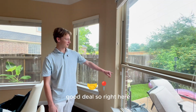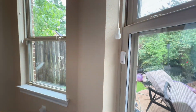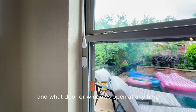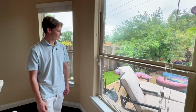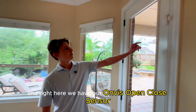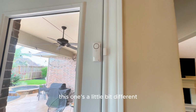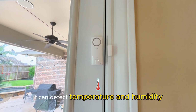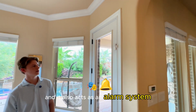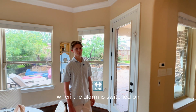Good deal. So right here we have our open-close state sensors that you'll be able to monitor from your phone and be able to tell which and what door or window is open at any time. And right here we have our OnVis open-close sensor. This one's a little bit different. It can detect temperature and humidity, and it also acts as an alarm system that can be turned on and off to sound an alarm if the door is open when the alarm is switched on.